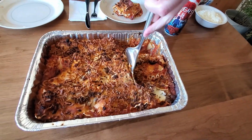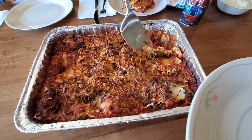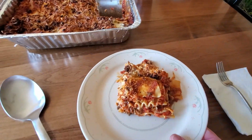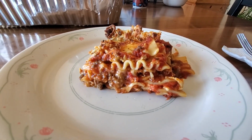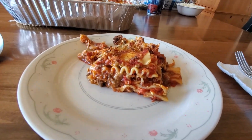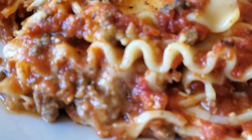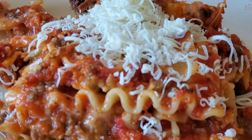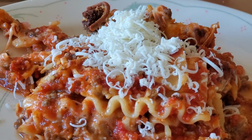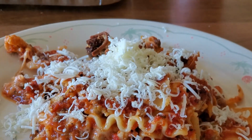Do you want an end or a middle? Middle, please. Oh yeah, look at that. Thank you, dear. Let's get a close-up of that. Whoa. Oh, come on, you're skimping now. Oops, sorry.